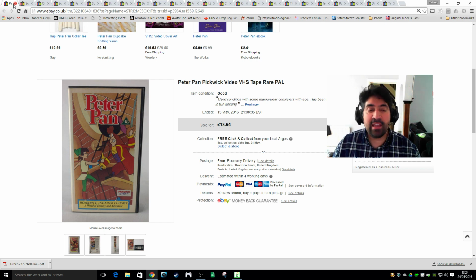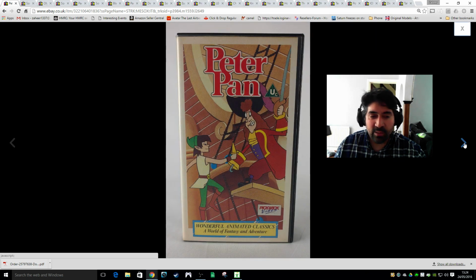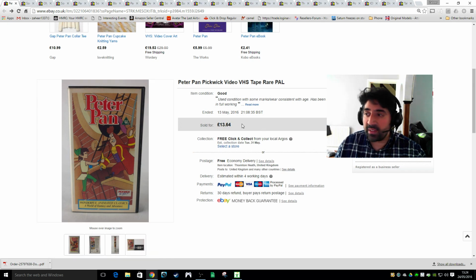Next item, quite a rarity, this is a Peter Pan VHS, and the cool thing about this is I think this is worth more than the Disney version. This is the Pickwick animated VHS. You can see that it's not Disney because it looks pretty crappy, really, doesn't it? But yeah, I got this for free. I got a bunch of these tapes for free, and it sold for £13.64. So I am pleased with that.